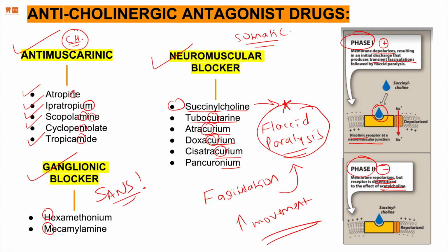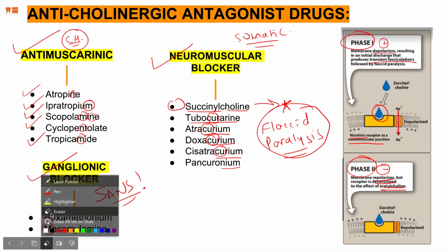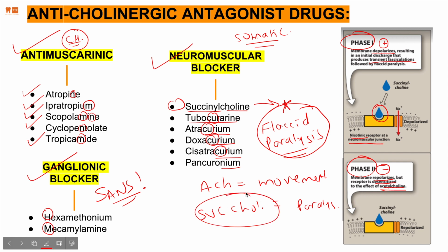That's succinylcholine. How do you remember this? So how I do it is this. We know that succinylcholine causes flaccid paralysis. We also know that acetylcholine causes muscle movement, right? So if acetylcholine causes muscle movement and succinylcholine causes paralysis, then when you take succinylcholine, it would really suck to be choline.